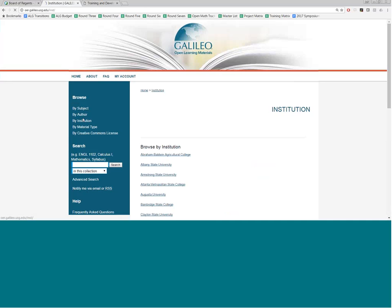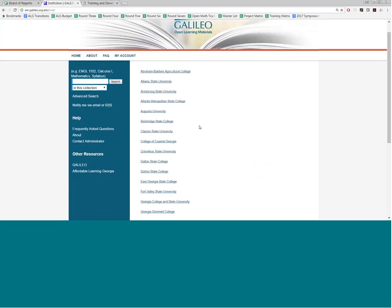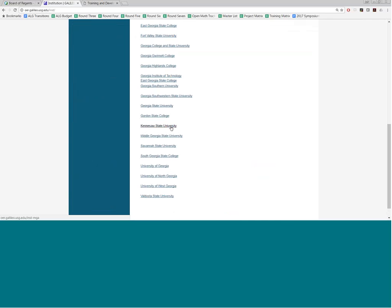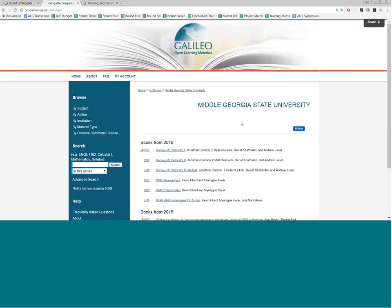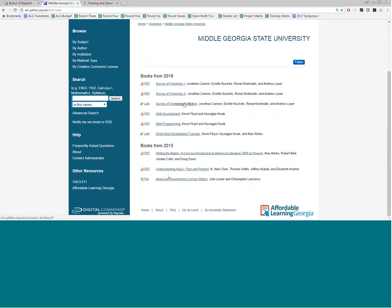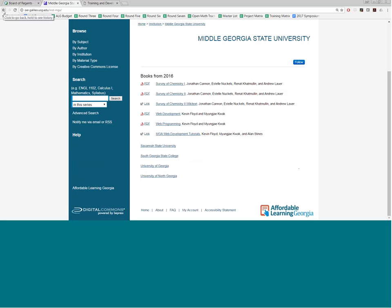You can also browse by institution. So if you wanted to see what your particular institution has produced so far, you could go to any of these. So I'll go to Middle Georgia State. And you can see that there's the wiki textbooks here, the lecture slides. If there's at least one author on a collaboratively written textbook, your institution will show up in here too. So Writing the Nation and Understanding Music both had an MGA faculty member on them.